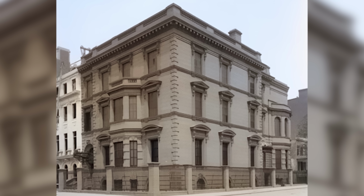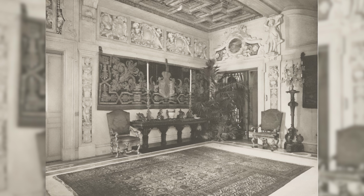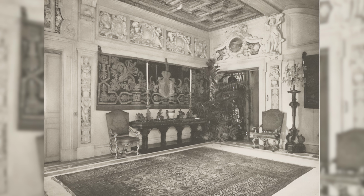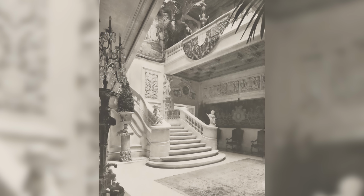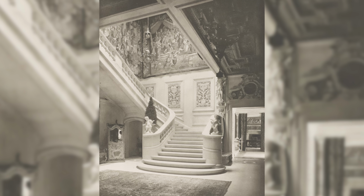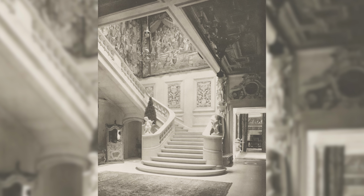Pleased with the curb appeal, William entered the house to find the art and antiques he had collected in Europe had been used to masterfully decorate every room of the house. The stair hall featured an oversized marble staircase, of which the marble balustrade swept alongside, twisting at the base, acting as pedestals for marble cherubim.